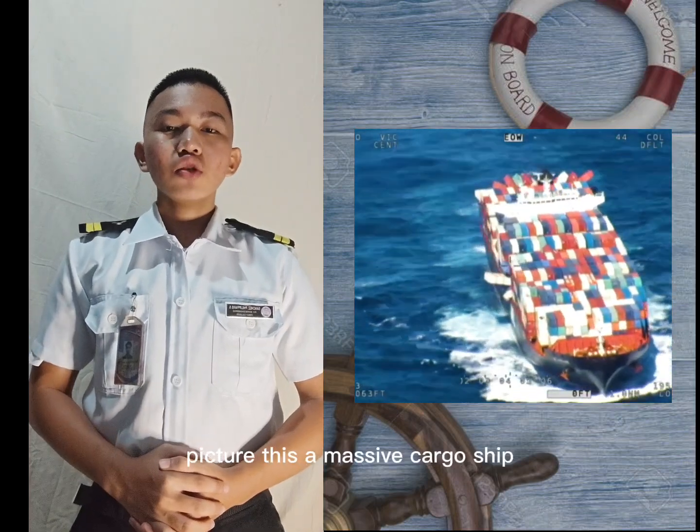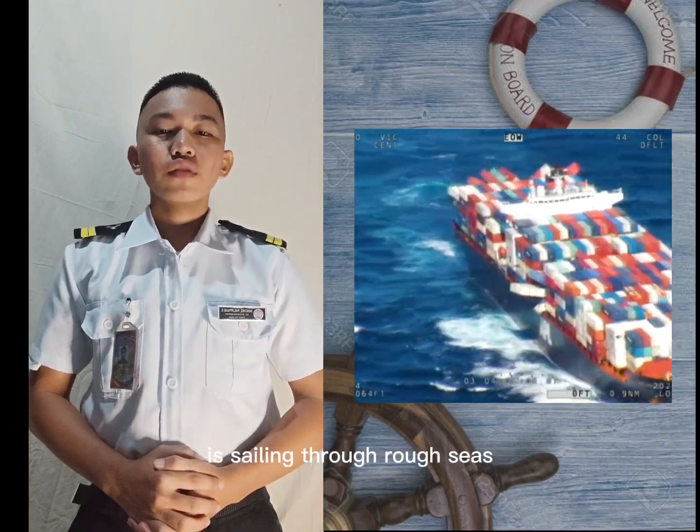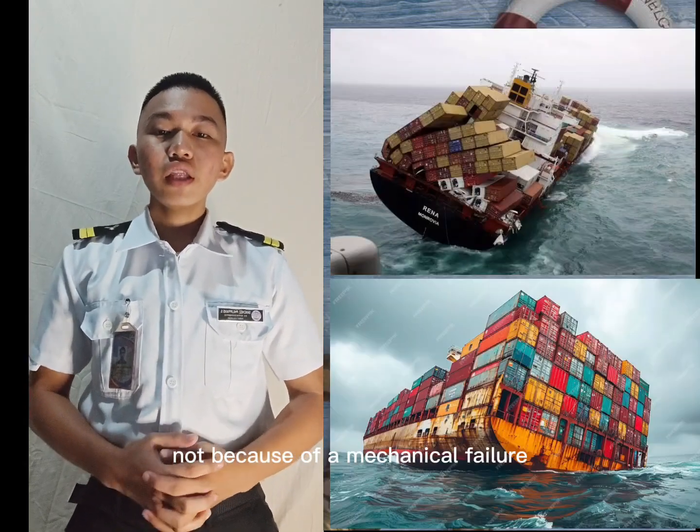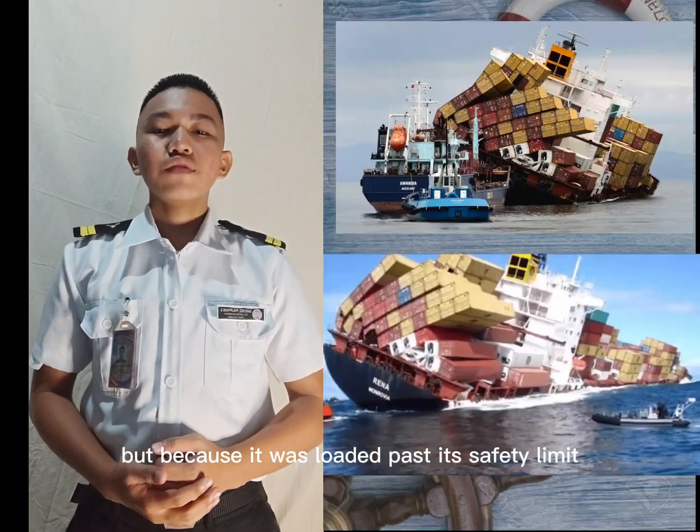Picture this, a massive cargo ship loaded with goods worth millions is sailing through rough seas. But suddenly, it starts sinking, not because of a storm, not because of a mechanical failure, but because it was loaded past its safety limit.